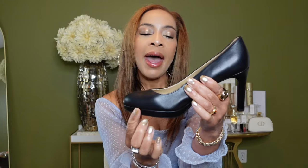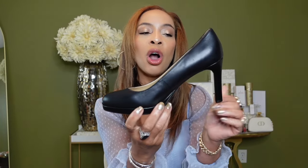It gives me some additional height, and when you have that little lift there, you can go with a higher heel because you're getting so much support at the base. So this one is by Naturalizer. So you know this sucker is gonna be comfortable. Vince Camuto is more of a fashion pump, which offers some comfortability. Naturalizer, they hang their hat on comfort. So this shoe feels amazing.